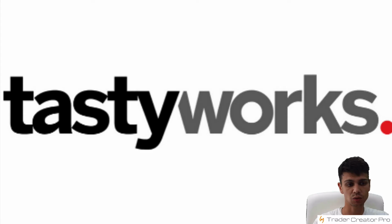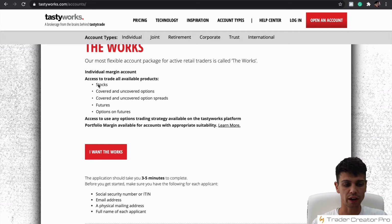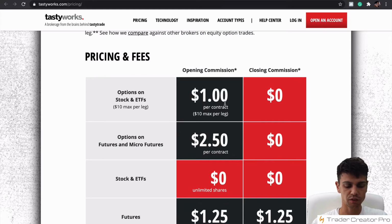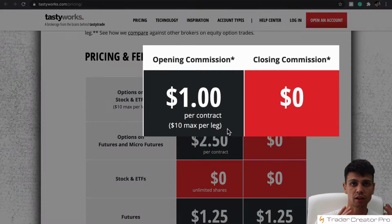Next, we have TastyWorks. They have some awesome accounts. So they have what's called the Works. This is their margin account, and it has margin on everything from stocks to futures to options on futures. Their pricing is awesome. So theirs is a little different from the others. You get $1 per contract for options and $10 max per leg. This can be a huge savings if you're doing a lot of contracts.